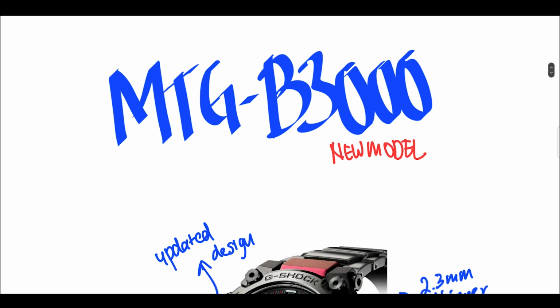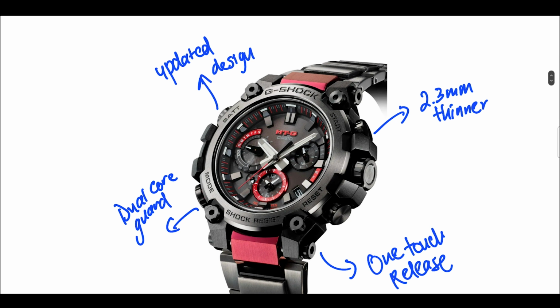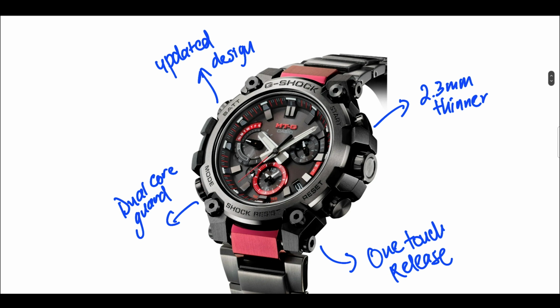The B3000 looks very similar to the B1000 model. However, it has got some updated features. The overall watch face design has been updated. The watch is now slightly smaller than the MTG-B1000 model and it is thinner by 2.3 millimeters. The MTG-B3000 also features a dual core guard structure.